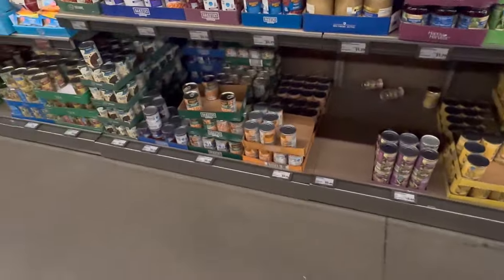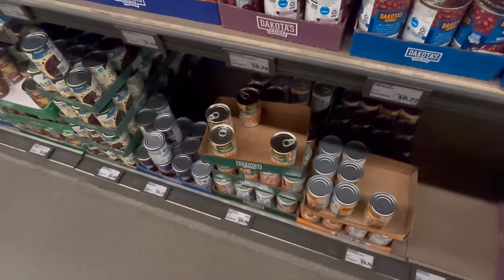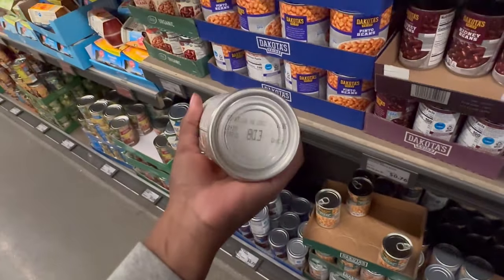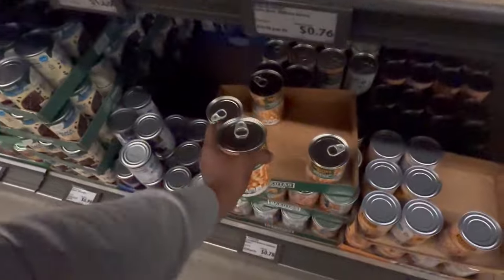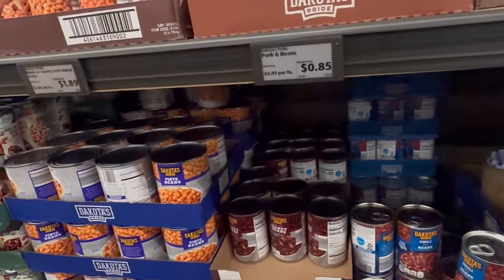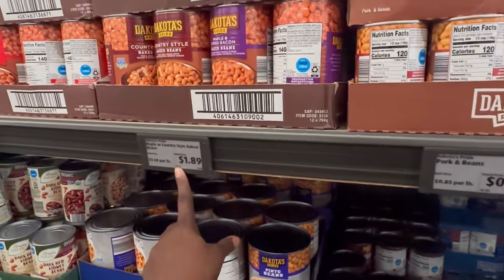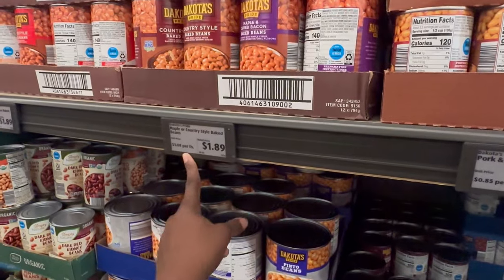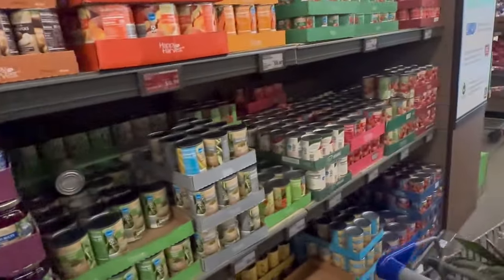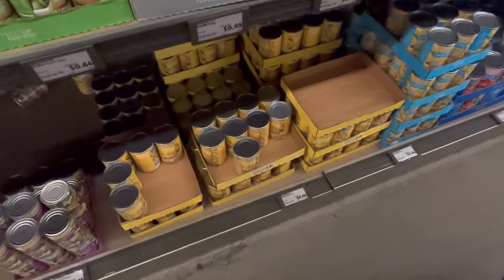Let me see. What is this? Cannellini. 78 cents. Okay, but these are 78 cents for beans. Yep. They're about in the 70 something cents. It's still under a dollar, but still 85 cents for the pork and beans. $1.89. This is Dakota's Pride maple or country style baked beans. Let's just see how much their corn can is. 64 cents. Same price as Walmart for their corn.